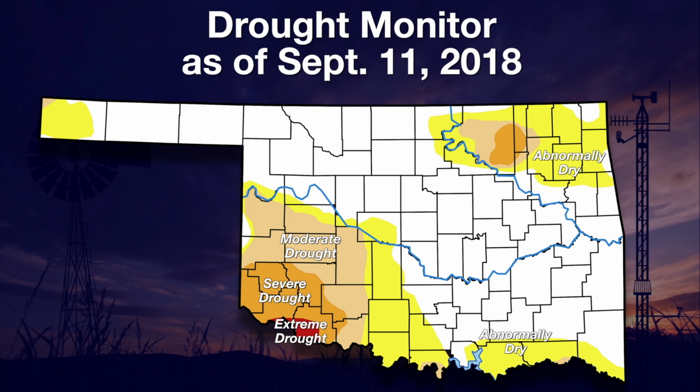We still have 2 core areas of drought left in the state. We see a little bit of extreme drought, that red, left in extreme southern Jackson and Tillman counties. We also have another area of drought up in northeast Oklahoma centered on Osage County. Some of that area along the Arkansas border does need to get some rainfall pretty quickly because they are starting to sink back into pretty large deficits.